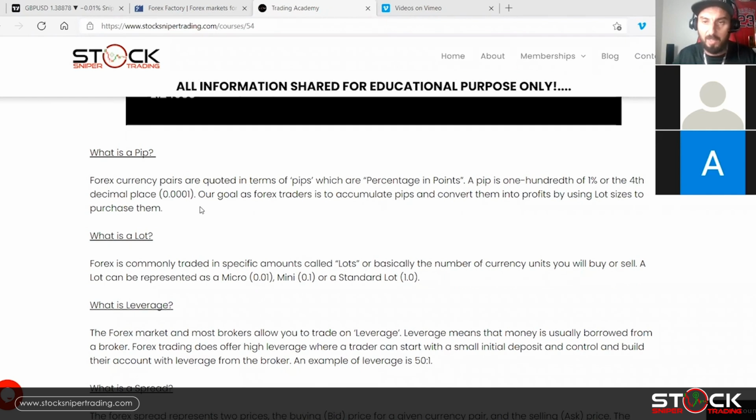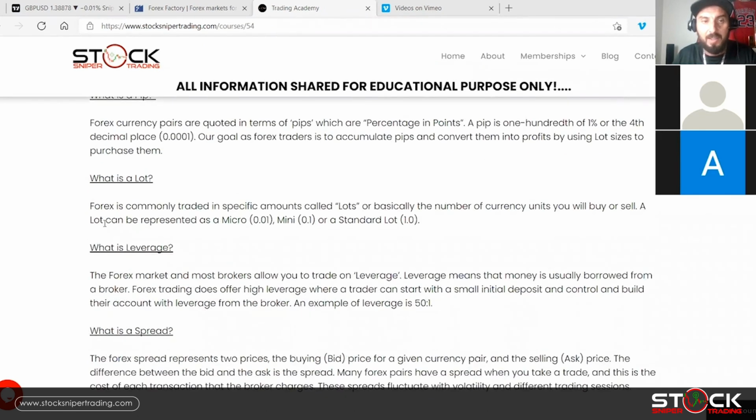It will tell you the high and the low of that day. It'll also tell you the spread and it will tell you to the pipette. Do you have that rolling too? So our goal as Forex traders is to accumulate pips and convert them into profits by using lot sizes to purchase them. So what is a lot? Forex is commonly traded in specific amounts called lots, or basically the number of currency units you will buy or sell. A lot can be represented as a micro, mini, or standard lot.